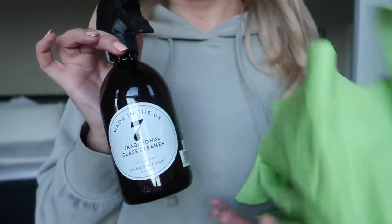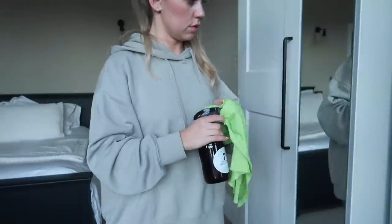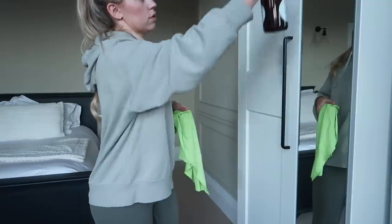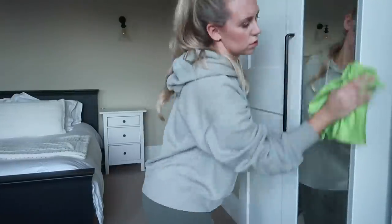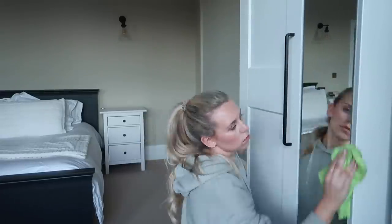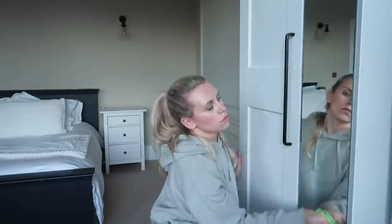Then I use my glass cleaner. This one is from Dunelm, and this green cloth is from Minky. It's their glass cleaner, which is by far the best glass cleaning cloth I have ever used. I actually have a few of them. I use them for sort of chrome or metal surfaces as well.